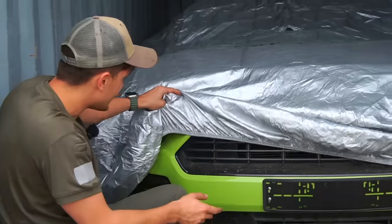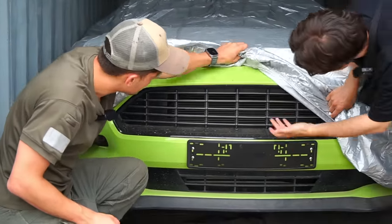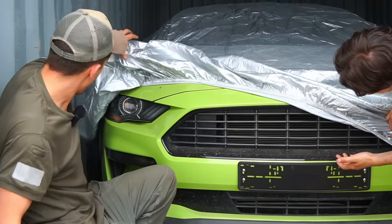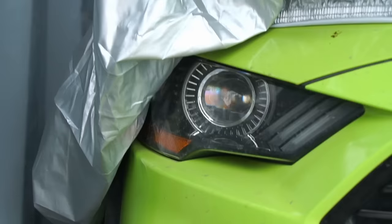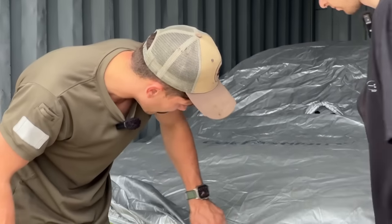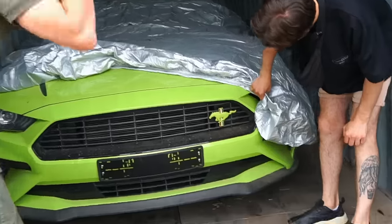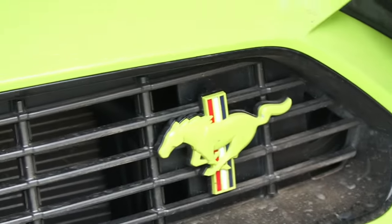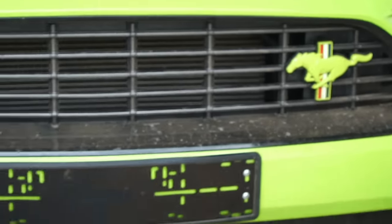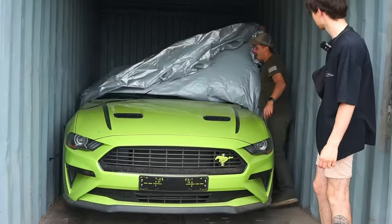So now let's see the car logo. Nothing in the middle. Whoa! Woo! What the heck? Look at the sides! But no logo. Okay. That's a Mustang! That's a Ford Mustang! Whoa! Oh my gosh! Guys, look! Whoa!